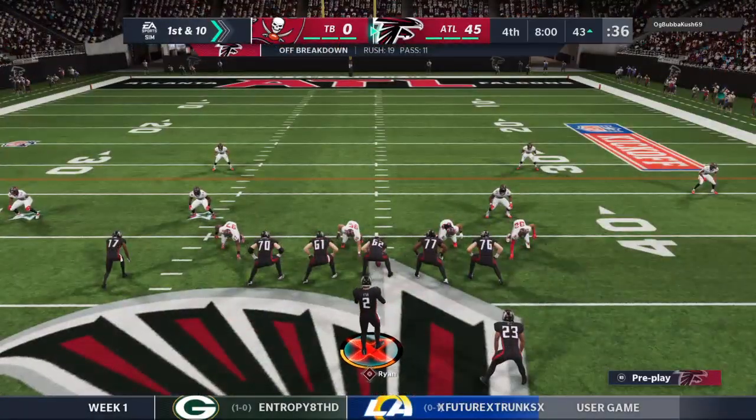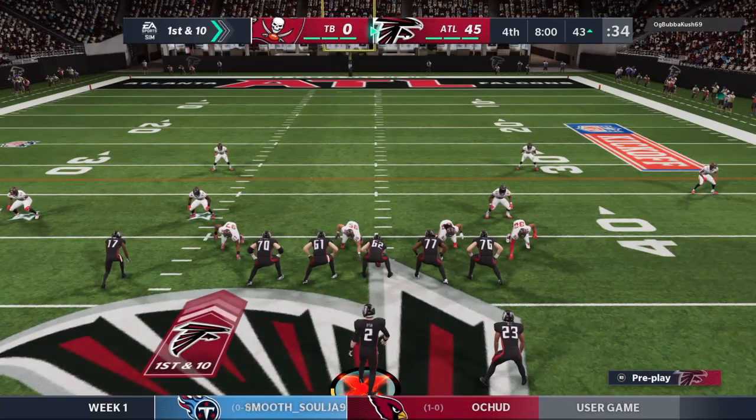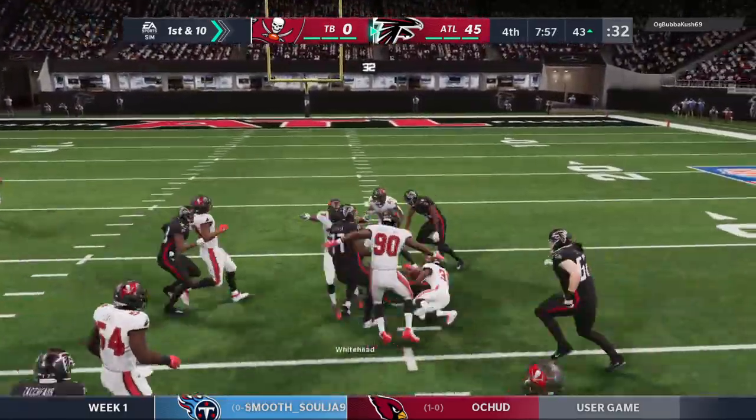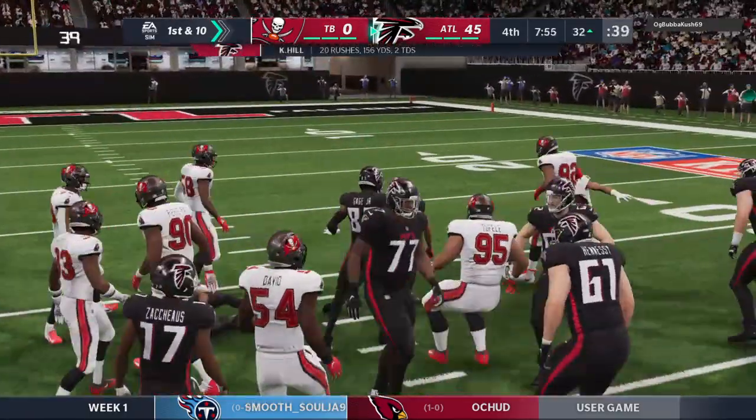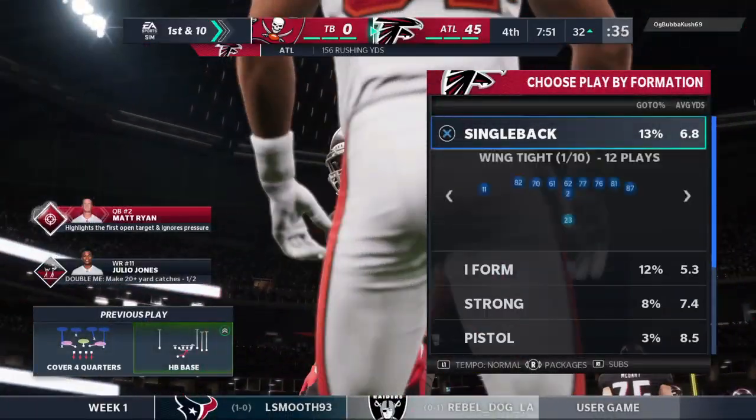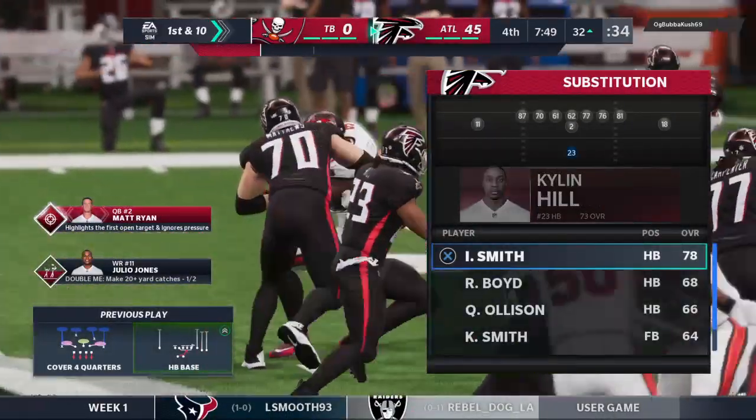And this is a blowout so far as we get set for the fourth quarter. A very one-sided affair. And here's a handoff out of the gun. And he gets this inside the 35-yard line. They picked up 5 yards last time. Now they double it and get 10 here.